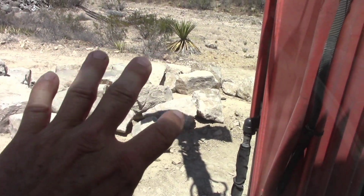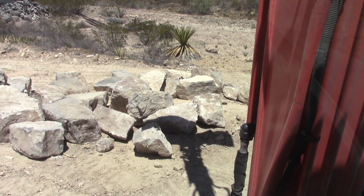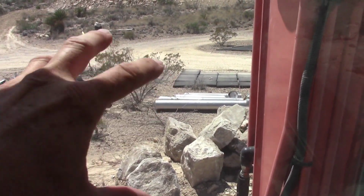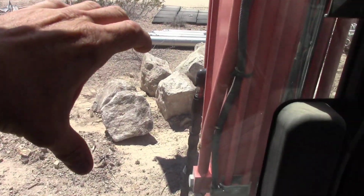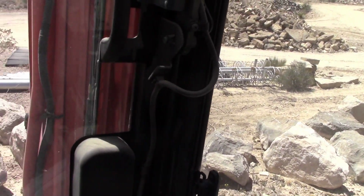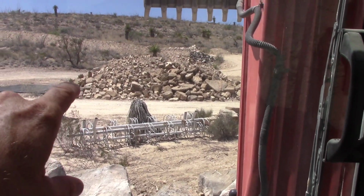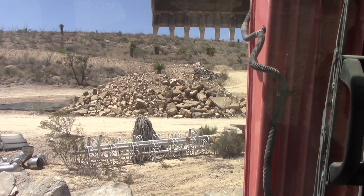Going to go ahead and pull all these big giant rocks for the future cactus garden, put them over here in a pile. I'll pile them up right in here. You know, the cactus garden is going to be right through here. Probably won't use all of them. I'm going to have a little fountain right there still, so I may use some of them in there.